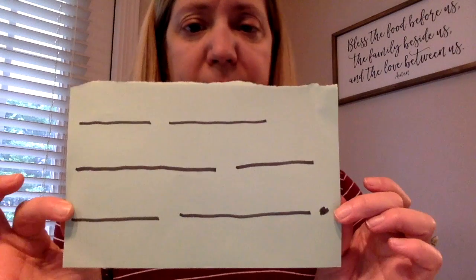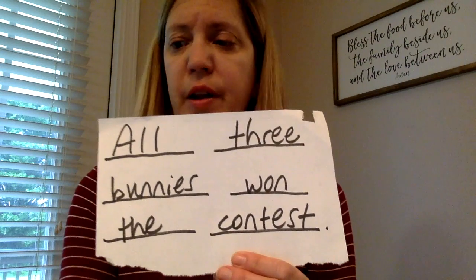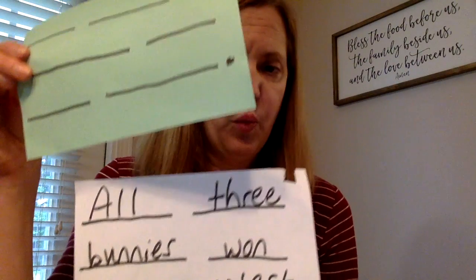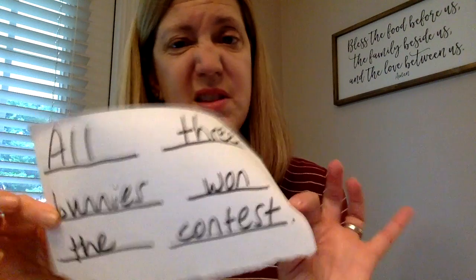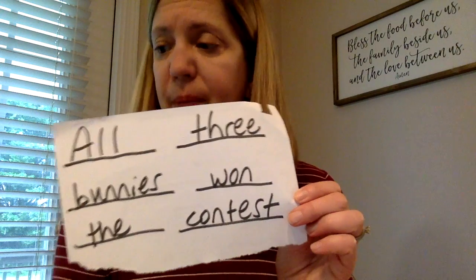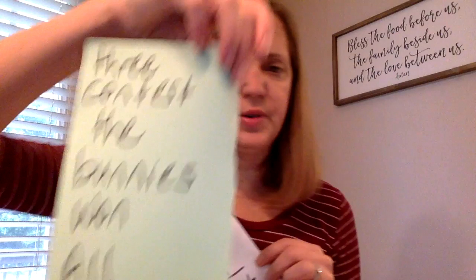And most of my students can do this. So parents, then you give 1 line per word, like this. And then this is a finished product. All 3 bunnies won the contest. This is just a piece of scratch paper, so it's nothing fancy. All 3 bunnies won the contest. And that's the sentence that you got out of the scrambled words. So, I hope you enjoyed that story.